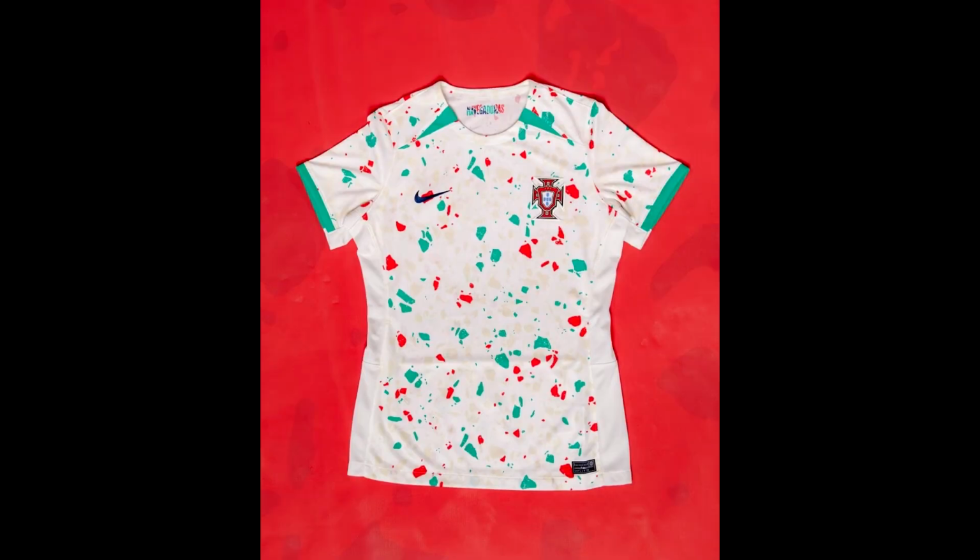And rounding off Group E, we have Portugal, who have a much stronger effort here on the away shirt than the home shirt. As you can tell, I was not a huge fan of the home shirt, but the away shirt, I'm much more accepting and open to it. According to Nike, the vibrant color scheme and bespoke pattern design draw inspiration from the famous calçada portuguesa designs, which should be up on your screen right about now.